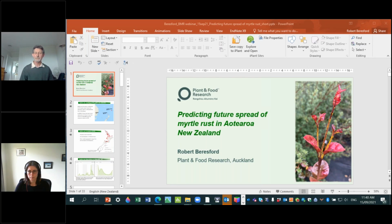I can conceive some field-based experiments with planted myrtles, where we could look at different plant densities and degrees of clumping over smallish spatial scales, maybe 50, 100 meters, something like that, and we could actually gather some data which could tell us exactly what rates of spread look like, and I think that would be a good starting point.